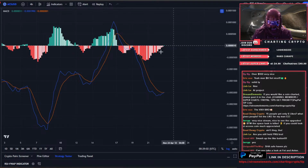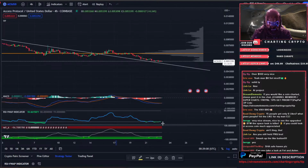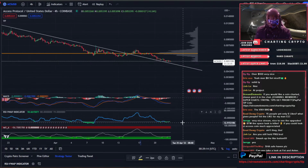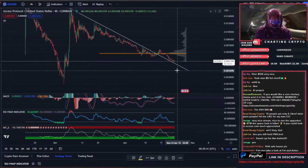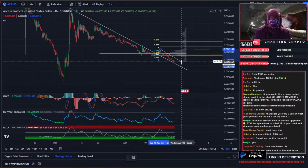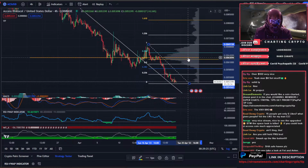So we just flipped bullish on the MACD after a very long stretch since April 17th on the bearish side. We've been oversold for a while here on the MACD since April as well. So we had a lot of time to accumulate this coin. We had 2 double buy signals on the WTX. Yeah, that 618, it's definitely calling for that.